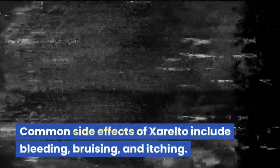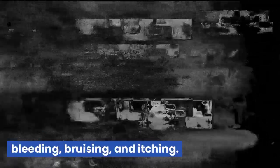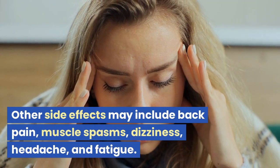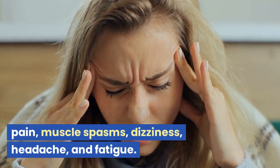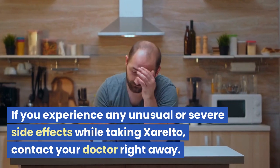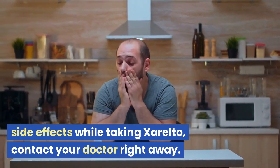6. What are the common side effects of Xarelto? Common side effects of Xarelto include bleeding, bruising, and itching. Other side effects may include back pain, muscle spasms, dizziness, headache, and fatigue. If you experience any unusual or severe side effects while taking Xarelto, contact your doctor right away.